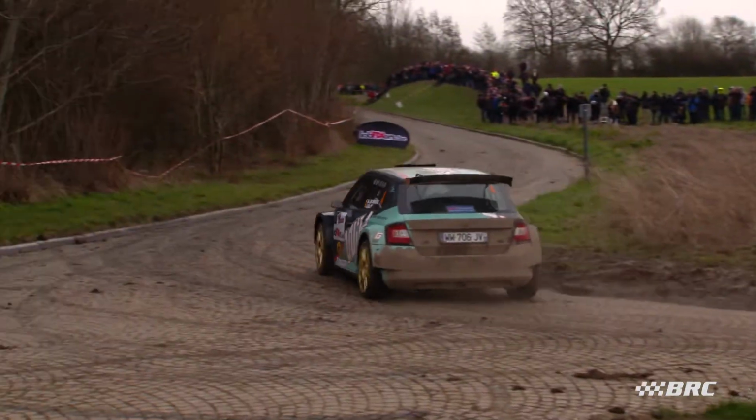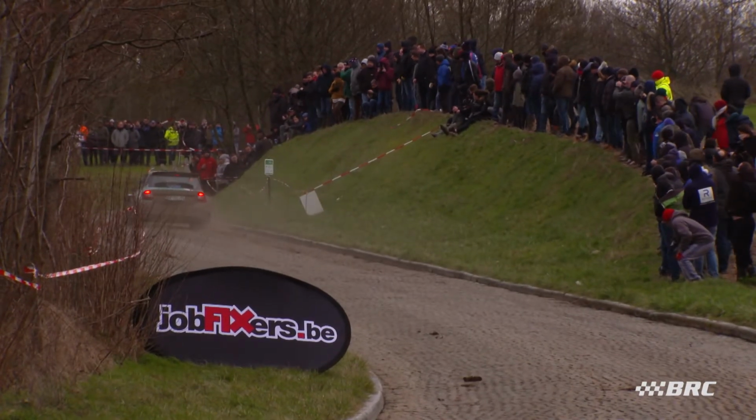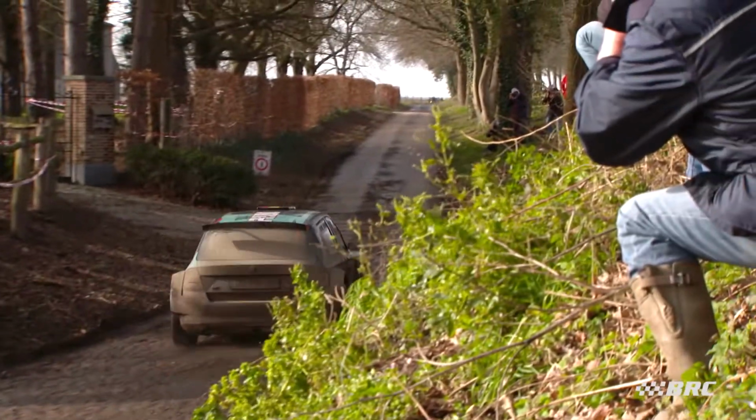Guilain de Mévius setting the 2 opening scratches of the rally, even surprising himself a bit. And he's still in the lead after the opening loop of 4 stages with 1.7 seconds in hand over Furnemont.